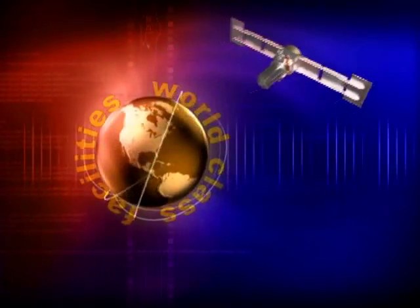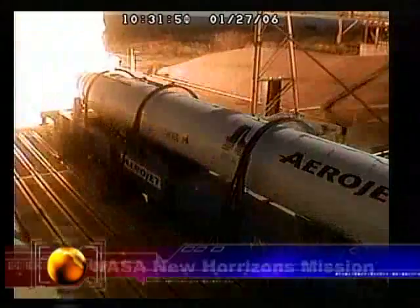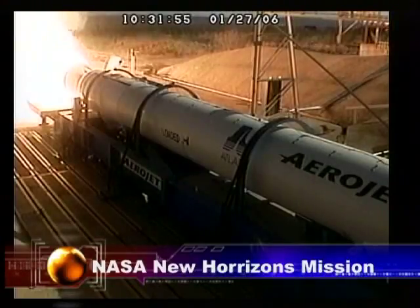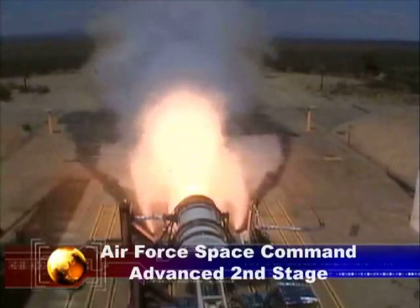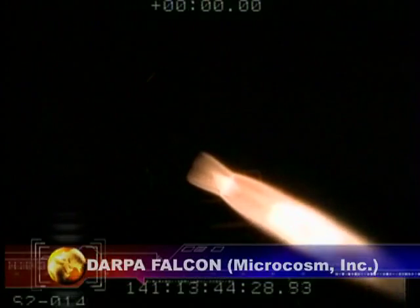While being environmentally compliant and friendly, our operations are not adversely impacted by the local endangered species or encroachment as many other parts of the country. Numerous external customers have used our facilities, including NASA, Air Force Space Command, and various companies as part of their development and qualification programs for new systems.